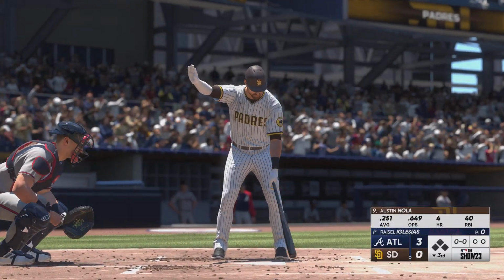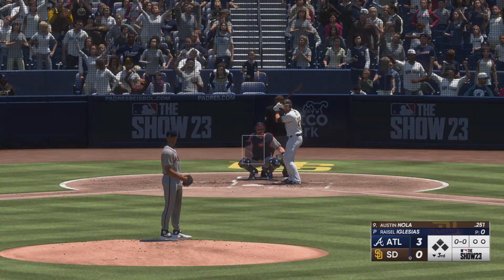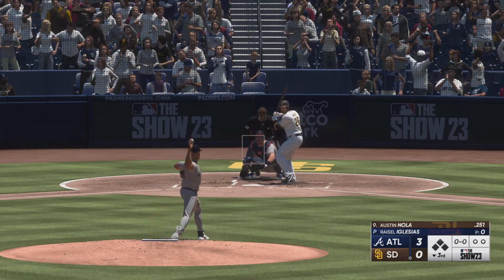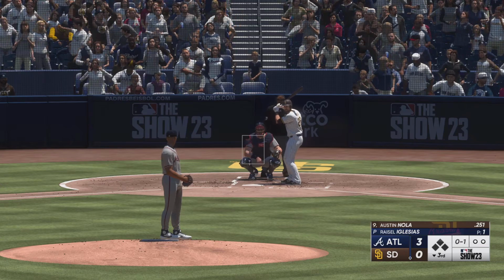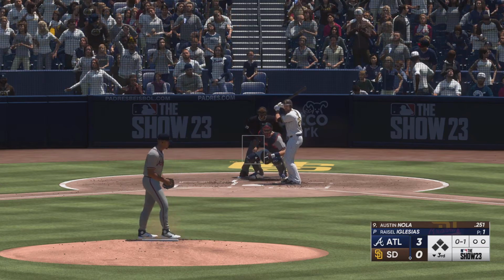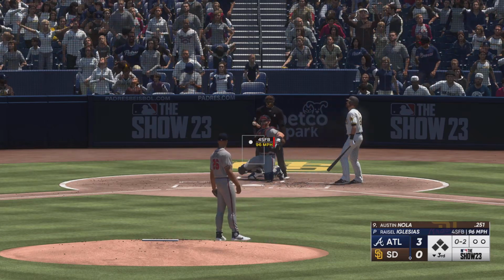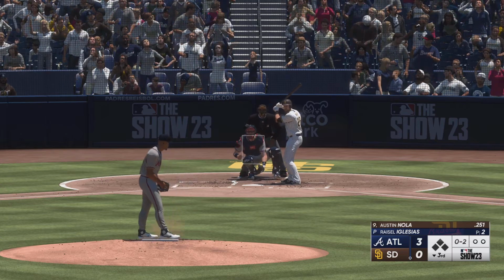And now it's Austin Nola. For the Padres, the catcher. And a pitch. That's in there. Wow, that's 89 on the gun, and it's a changeup. It's like good hitting if you're looking for it, but because of the speed differential between the fastball and that pitch, really hard for a hitter to get on time with it.